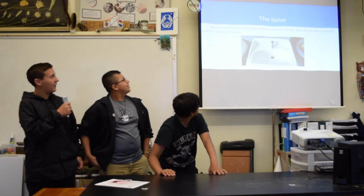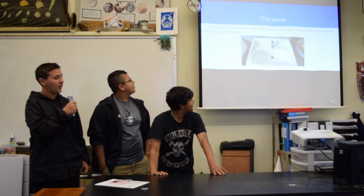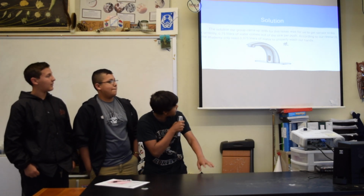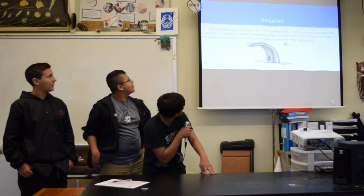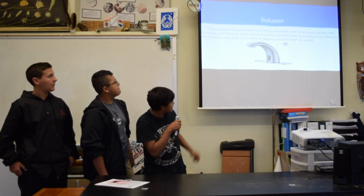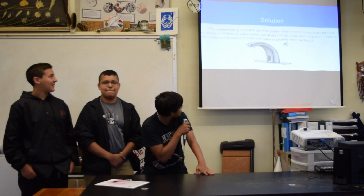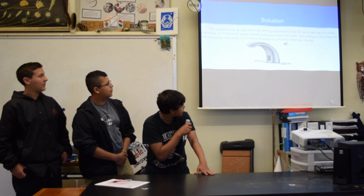The issue: the sinks at our school's restroom waste more water than the students actually need to wash their hands. The solution our group came up with for this issue was to get sensor sinks. Currently, 0.75 liters of water comes out of the sinks per push. According to our research, the students only need 0.375 liters of water to properly wash their hands.